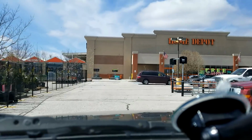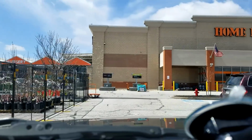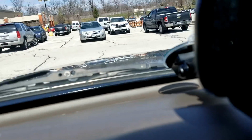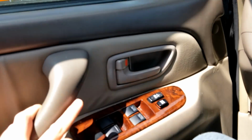The problem is, sometimes Home Depot, when it's cold, they have their doors shut. Okay, their doors are open. That's good. So, it's been a couple weeks. I don't know if they're even still going to have them, but we're going to check it out and see.